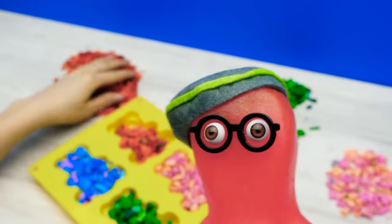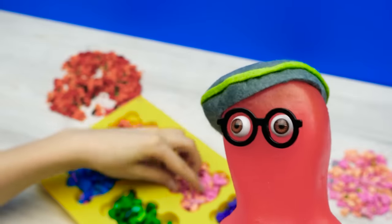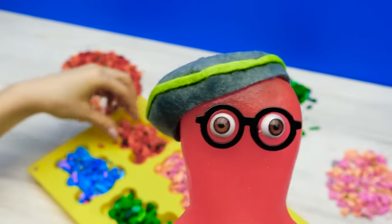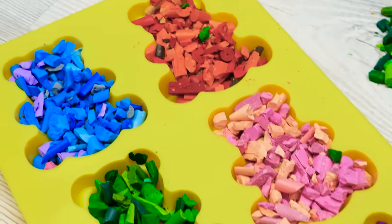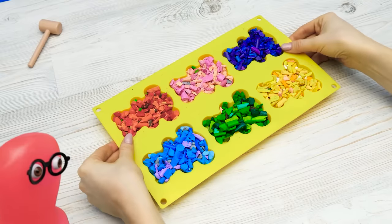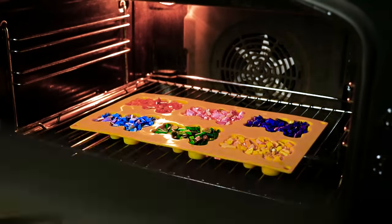Wow! Guys, I just remembered something! Today, crayons are made of paraffin wax with some coloring added. And the first crayons were made of beeswax. There. I'll add a little bit more. And done! I'll put it into the oven. Guys, the oven is very hot, so be really careful and ask an adult to help you.